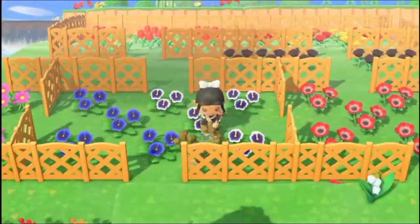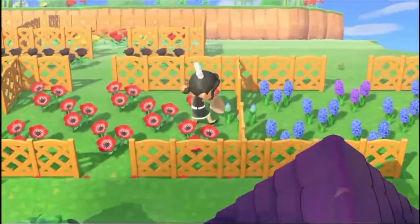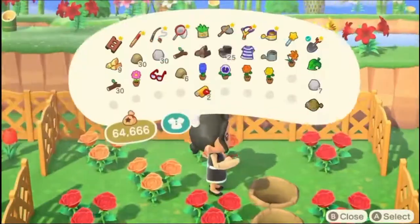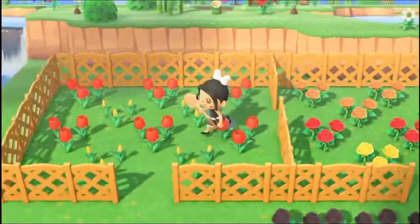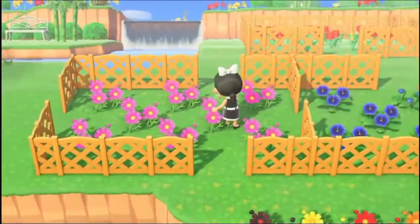So yeah, because you've already completed your fossil exhibit, there's nothing else to do with these fossils except for sell them. So once I get them checked out, I sell them. Then the very last thing that I do on my island is go around and pick up stray flowers that have grown.